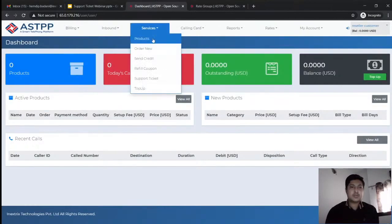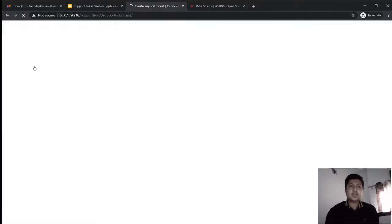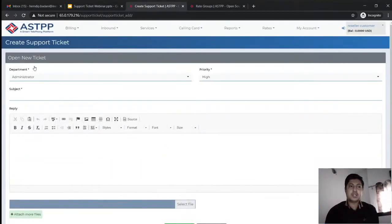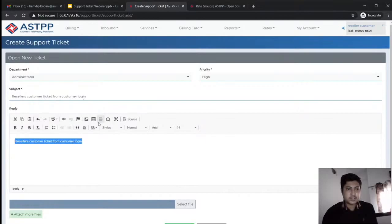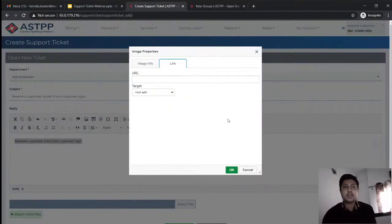So from here, as you see, same as the normal administrator's customer, it also has the option to create the ticket. Let's say the subject is also the same, reseller's customer ticket from customer login. As initially I mentioned, I am going to show various other options as well, right? So from here you can also attach an image URL if you want to load a particular image or link. Then you can also attach some attachments.